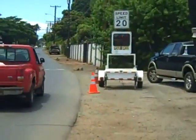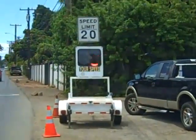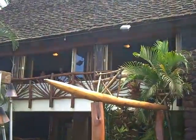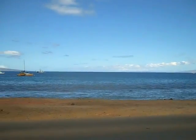Now we've been moving along pretty fast here today, so the police put this up just to try to make us slow down, I'm sure. I'm still thinking about breakfast, and this is the new Five Palms restaurant. This is where the old Canoes used to be. We had dinner there last night, and it was really good. And this is the view from the Five Palms.